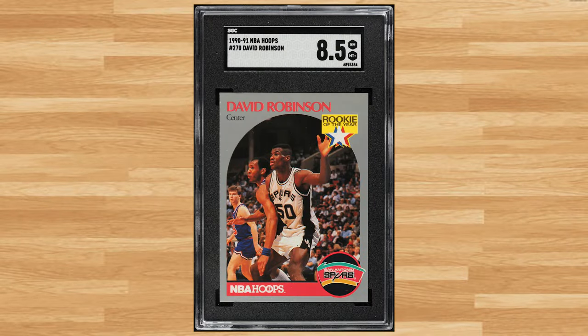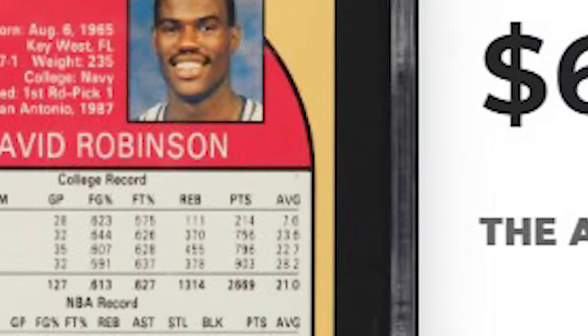We're headed to the 1990 Hoops basketball set at number 39, with David Robinson's Rookie of the Year, card number 270. This was an SGC 8.5, and it also sold for $6 even.